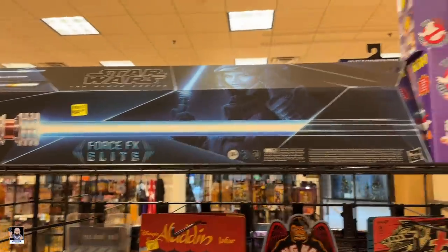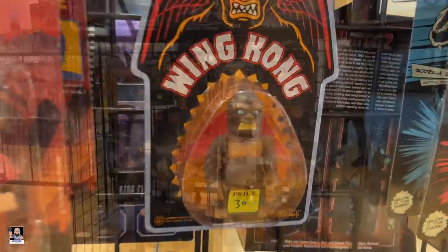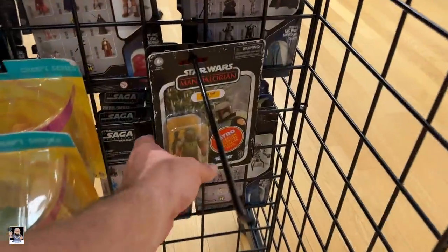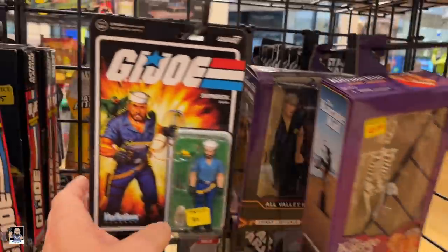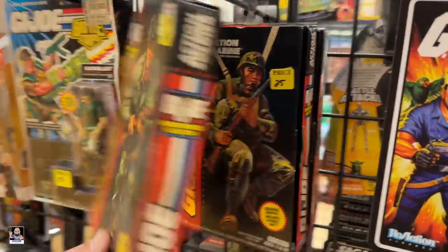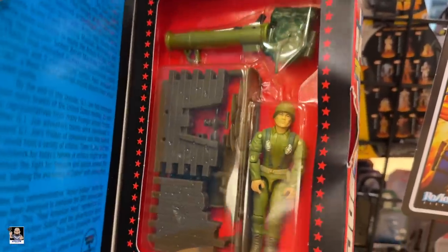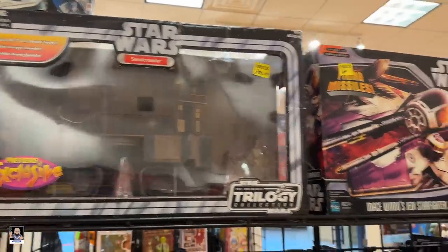Hey, we got a lightsaber. All right, I see some G.I. Joes. I'm going to go look at those now. All right. Well, it's not just G.I. Joes. We got Star Wars. And if you notice, there's more Star Wars over here. Karate Kid. What's this? Clue. So I guess this is like outfits. Oh, it's accessories. Oh, 3 3/4. That's neat. Got the Sandcrawler.